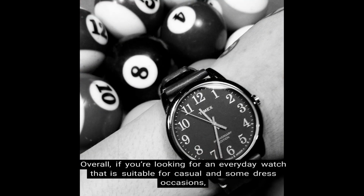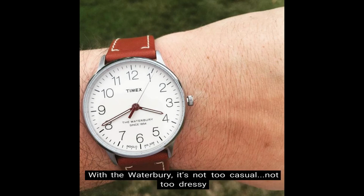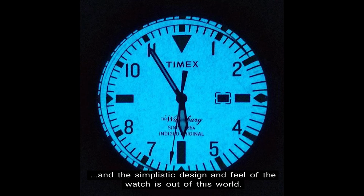Overall, if you're looking for an everyday watch that is suitable for casual and some dress occasions, then this collection is the ideal companion. With the Waterbury, it's not too casual, not too dressy, and the simplistic design and feel of the watch is out of this world.